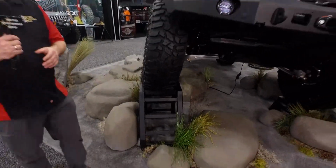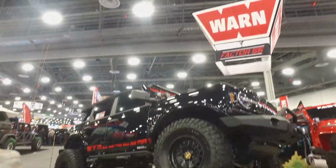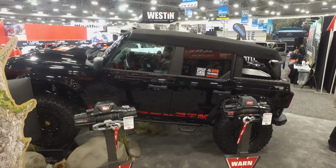When it comes to off-roading, Warn has been the name in winches forever and ever. But here at the booth, I found out you guys are so much more than winches, Brad, and you can demonstrate that here on this Bronco. What do you guys have on this amazing vehicle? Yeah, beautiful Bronco build here. Obviously, it's the year of the Bronco at SEMA. This one's featuring our Warn Elite bumpers, front and rear.